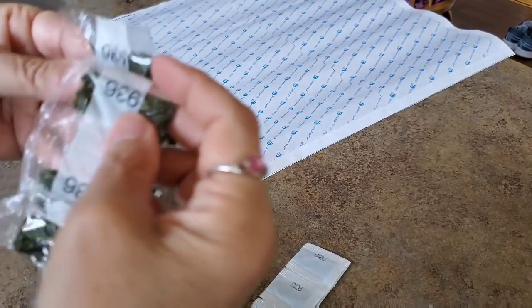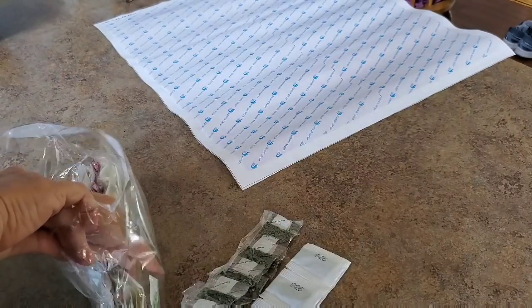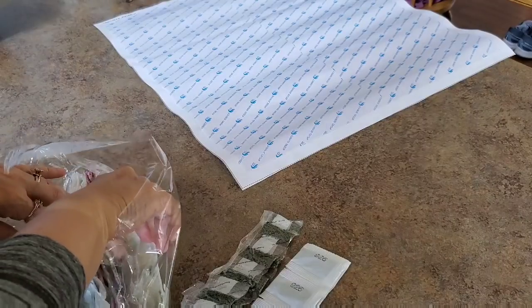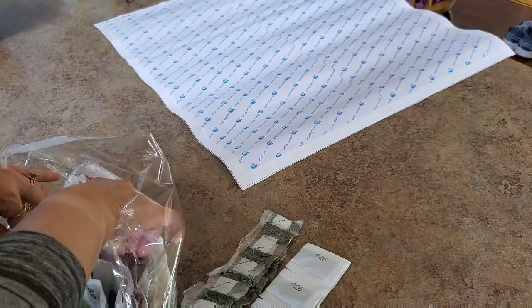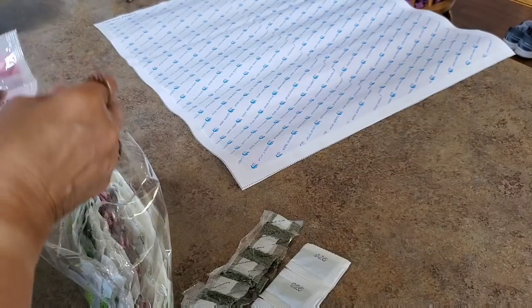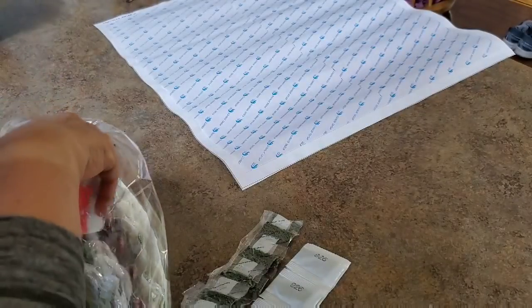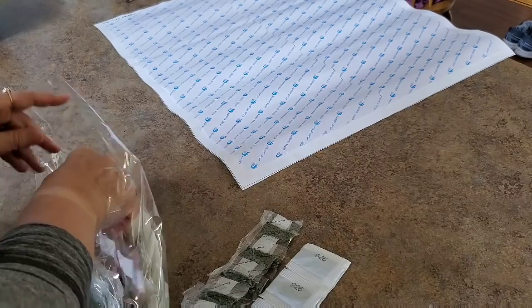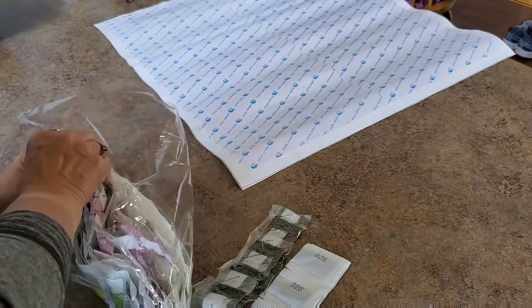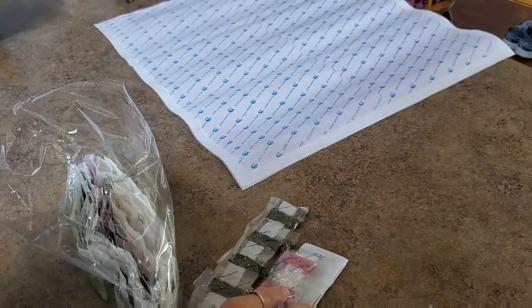And then we have some like this in the clear, completely clear packaging. So we just got all kinds of stuff going on here. There's some more in here in clear packaging and some more with the white. White back, clear. And then there's other colors that are all clear. Like this one. We go back to the clear again. Very interesting. Okay, so I'm not going to take these all out.